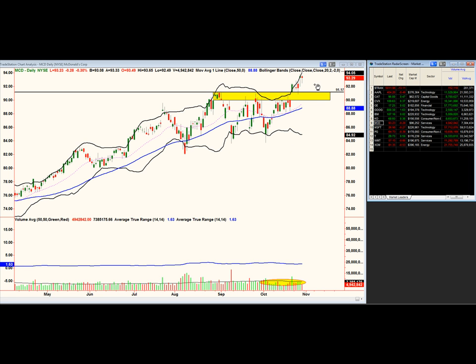McDonald's has just been on a rocket ship. It has just gone through this resistance supply area here to meet new all-time highs. We are looking for a pullback here at least to the zone area, $90 to $91 before potentially going higher.